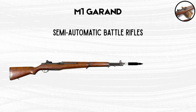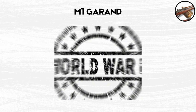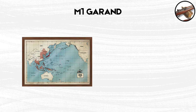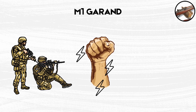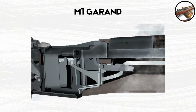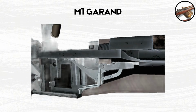M1 Garand. M1 Garand are semi-automatic battle rifles that became the backbone of American infantry during World War II. They are the weapon of choice for United States soldiers across the Pacific and European theaters, giving Americans a significant firepower advantage over bolt-action-equipped enemies. The M1 Garand uses an 8-round clip system that automatically ejects with a distinctive ping sound when empty.